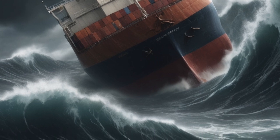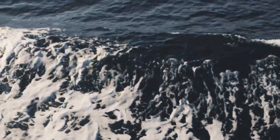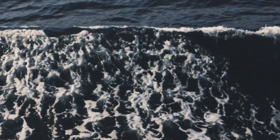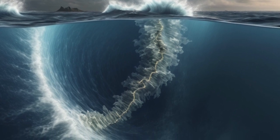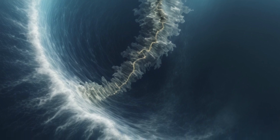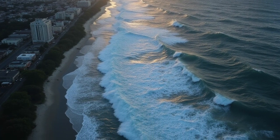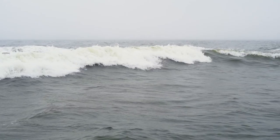The energy from the earthquake spreads across the ocean, causing a chain reaction of waves that grow in height as they approach the shore. Another critical factor in tsunami formation is the location of the earthquake. Tsunamis are most commonly triggered by earthquakes that occur along subduction zones, where one tectonic plate is forced beneath another. These areas are often located along the Pacific Ring of Fire, a region known for frequent earthquakes and volcanic activity. Countries like Japan, Chile, and Indonesia are especially vulnerable to tsunamis due to their proximity to these subduction zones.